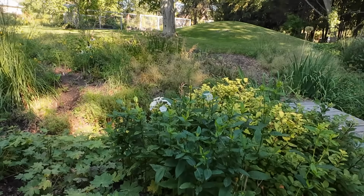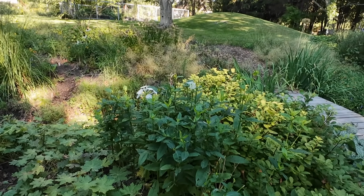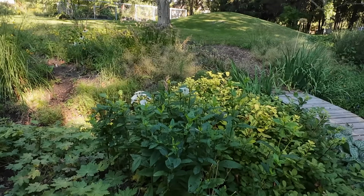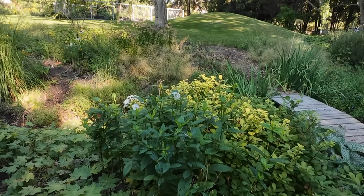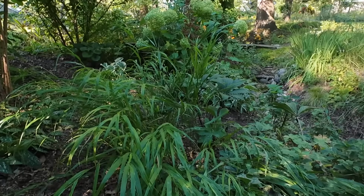Anyway, there's a David phlox here. I love David. The deer also love phlox. So as much as I love phlox and would like to plant more, it's a lot of work to keep them looking good. This is a Hakonechloa.